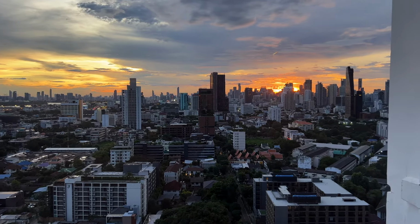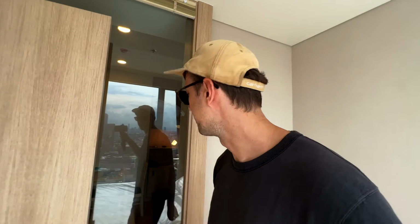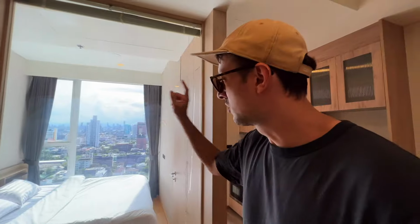Now behind the door is this glass that takes up a portion of the wall. I think this is a very clever idea because it is almost like a studio unit with this sort of partition for the bedroom. And so while you're in the living space, you can actually see the view from the bedroom here, which is quite clever. And also when you're in the bedroom, you can look out onto the living space as well.